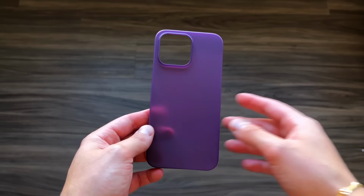And it comes in a bunch of different colors, including this cool new purple colorway, which matches the purple iPhone 14 perfectly. Now this one does not have an extra MagSafe magnet on there. This is just a plain case. So if you use a lot of MagSafe products next to that, just keep that in mind that it doesn't have an additional MagSafe magnet.